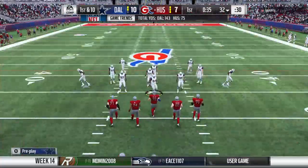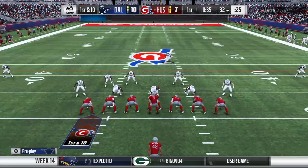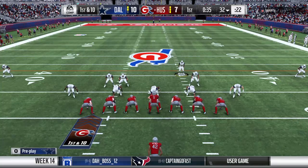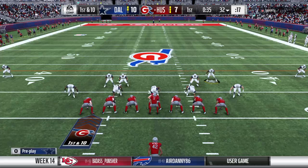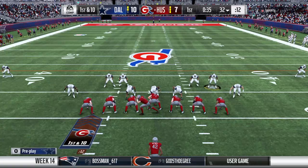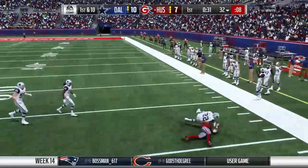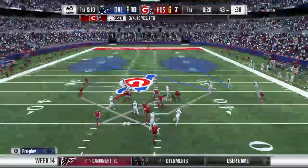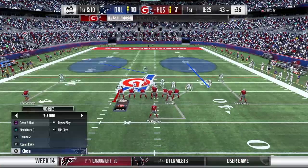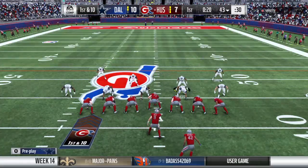From the 32 now, here's 1st and 10. Lucky 56. On 1st down, it's Rosen. Throwing the out route incomplete. That's Saunders. And they get him down, but not before he takes it across the 40-yard line. A gain of 11 to kick off the drive, and it's a quick 1st down.